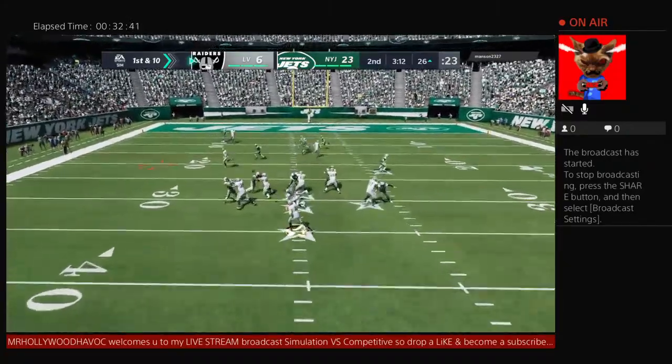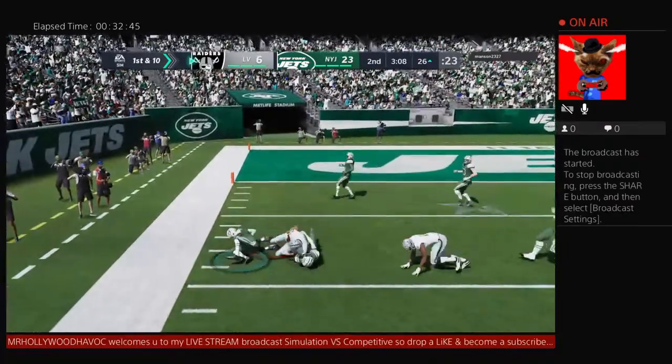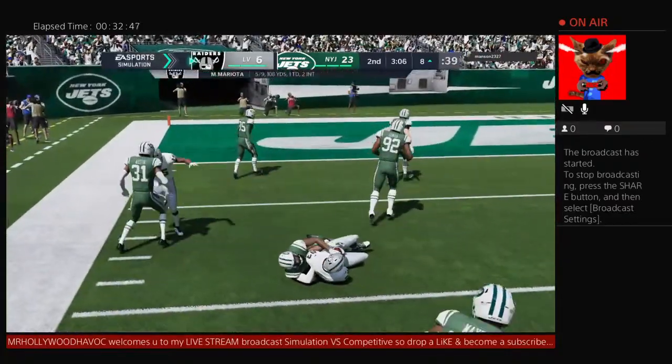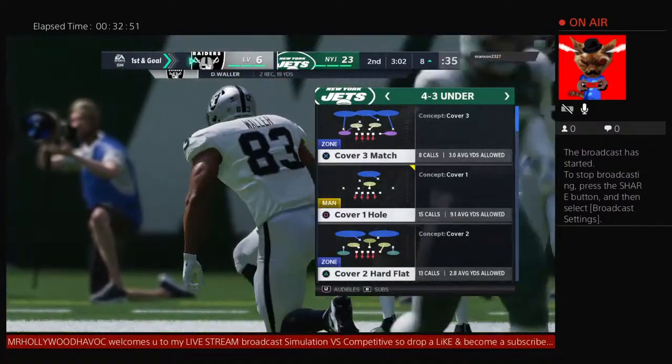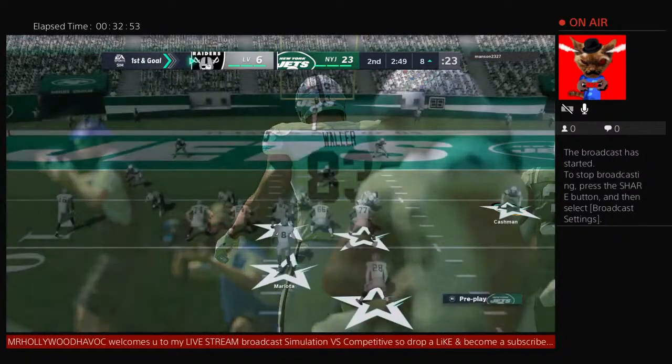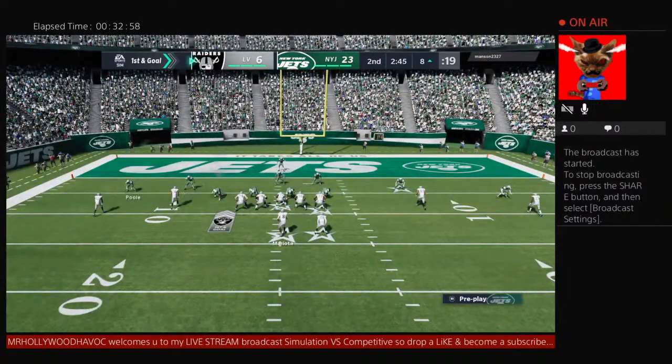On 1st and 10, here's Mariota. That's caught by Waller out left side. And they've got it inside the 10 at the 8. Another good gain. That's now 35 yards combined on those last 2 plays. 1st and goal, and they got to be thinking a chance to get right back into this football game.